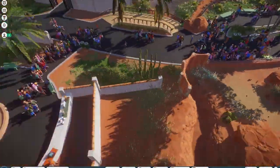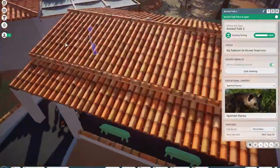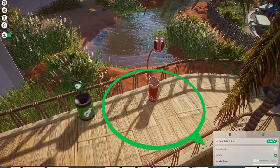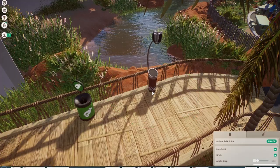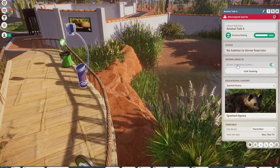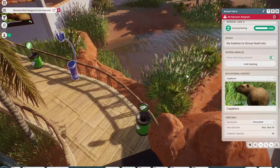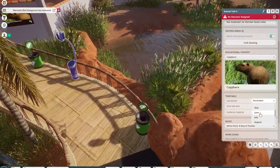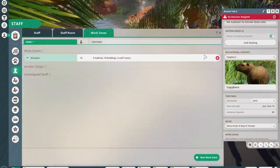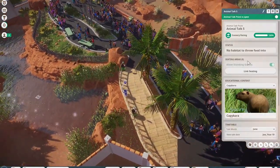I think over here what I'm going to do, I will do a capybara talk just to up our education even more. And I have been adding music to all of these. I'm not really sure if it has any effect on the gameplay or whatnot, but I think we should be seeing a lot more people actually use these. There we go. We should be able to have the capybaras over there. We'll change that to, I don't think we have anything in June, so that should be good. We can add that to the work zone. And I think we should be okay with that.